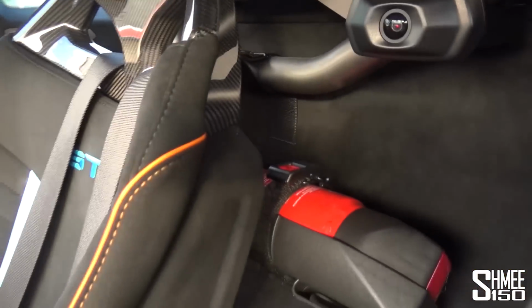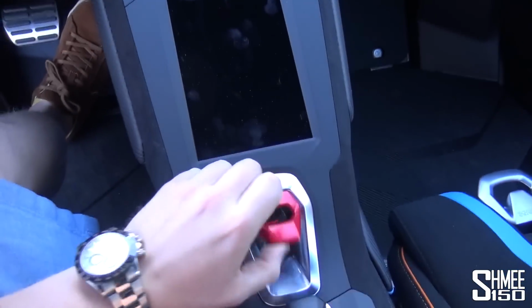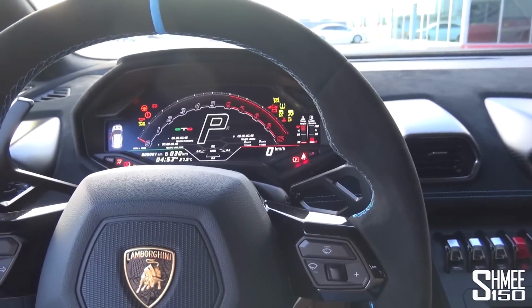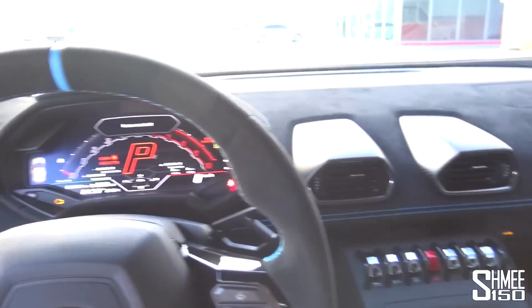My first ever time in the Huracan STO. We've got a fire extinguisher right behind, all part of the track package. We've got a view that's limited, I think, to say the least, back behind us. But let me just flip this up. We'll wake up the ignition for a moment. It will all turn on, I think, for maximum effect. Let's start it in Trofeo. One press of the button, take a listen.